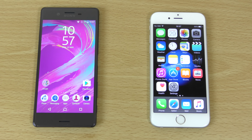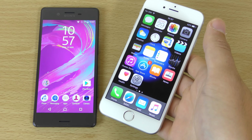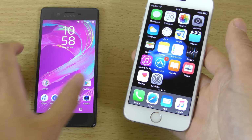I think Sony should be building its own CPUs, to be honest, to be less at the mercy of Qualcomm. Other than that, we do have slightly different specs. You can get 16 gig, 64 gig, or 128 gig Apple iPhones, and 16 gig in 2016 is pretty bad if you ask me.